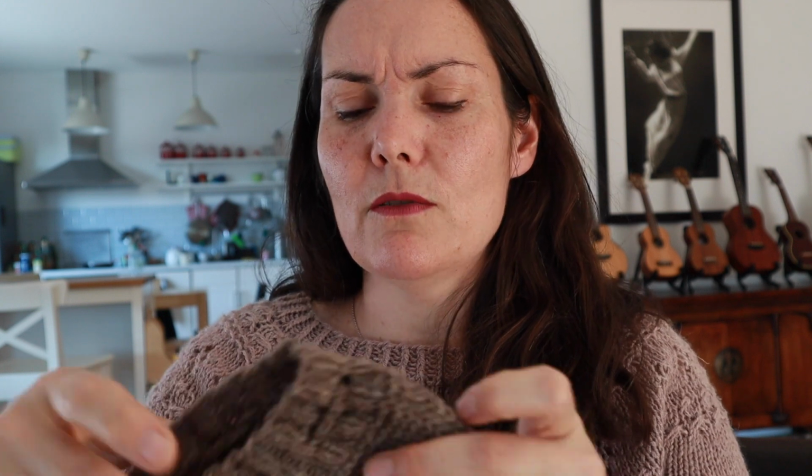They call for sport weight. And this one is made with Rerum Natura Ulysse, which is a really nice yarn. It's not superwash, but you can make these with superwash yarns. You can make these with a cotton blend, anything really that you want, depending on what you want it for.